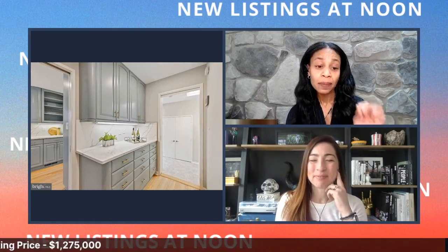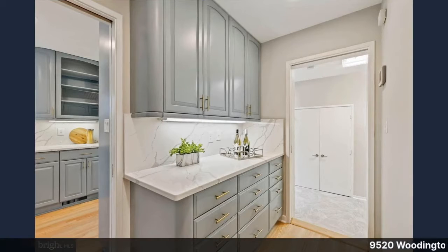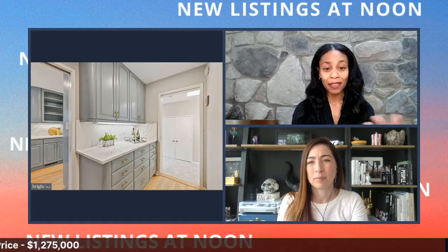So this is your butler pantry. And so that's really nice when you have this little area behind the kitchen. Just gives you a little extra preparation space, especially when we're entertaining, and it seems like everyone likes to gather in the kitchen. So, this kitchen actually has a great gathering kind of feel.